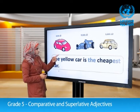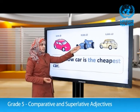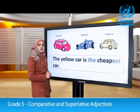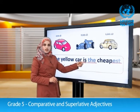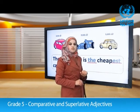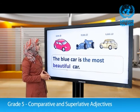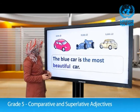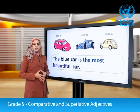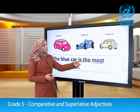Now look. The yellow car is the cheapest car. Notice the article the, and we added est at the end of the adjective. Cheap became cheapest. Let's continue. The blue car is the most beautiful car. Notice that we added the most before the adjective beautiful.